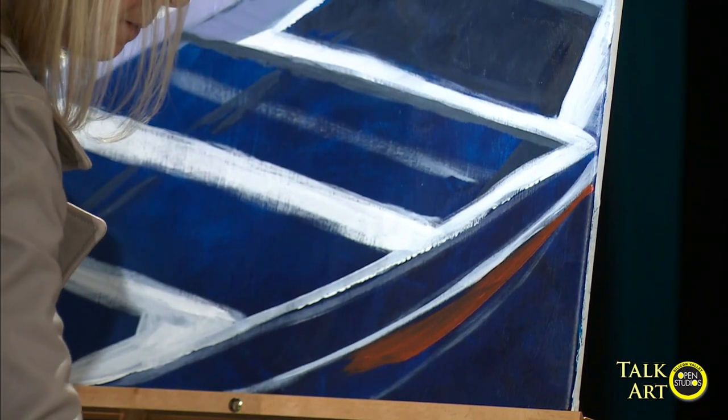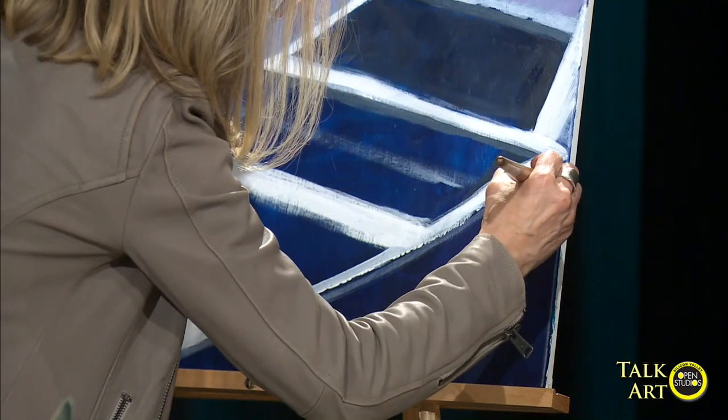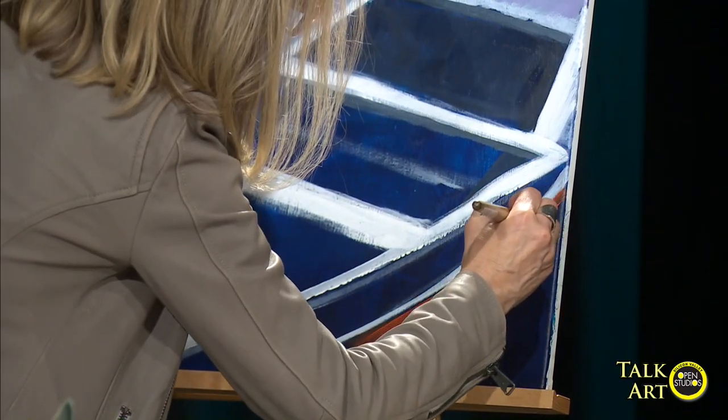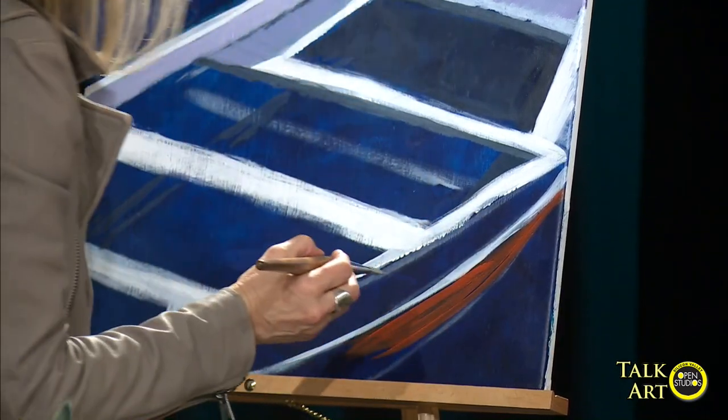So that's sort of like the reflection in the water? Well, this is... Or the bottom of the boat? No, this is the color. It's the color of the boat. The boat's going to have this white stripe in the middle of it.